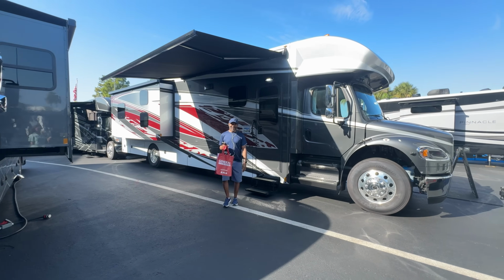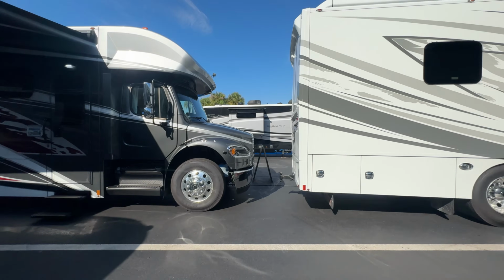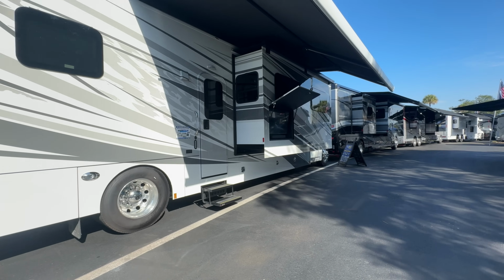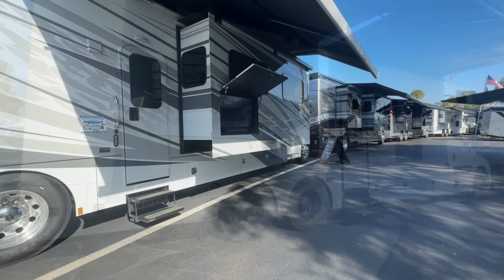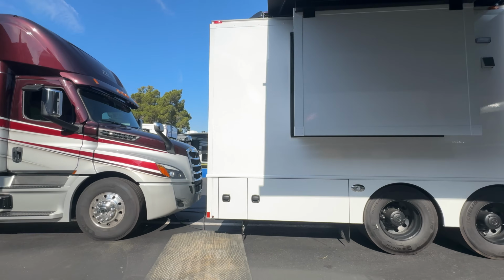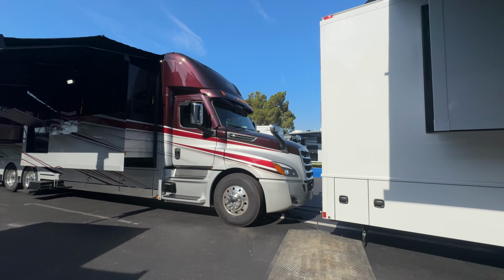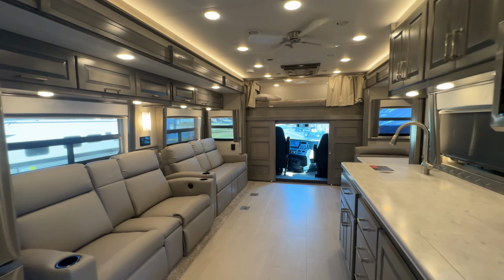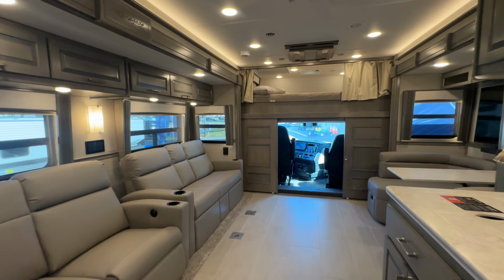Super C motorhomes combine the luxurious amenities and spacious interiors of a Class A with the power and durability of a commercial-grade truck chassis. Their enhanced towing capacity and robust engine make them perfect for travelers who need to bring along extra gear or tow a vehicle. Personally, I love the combination of their rugged-looking exteriors and elegant interiors.